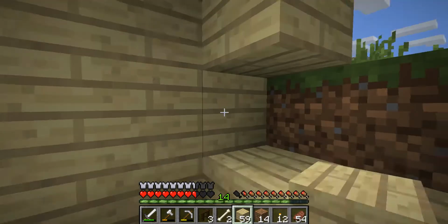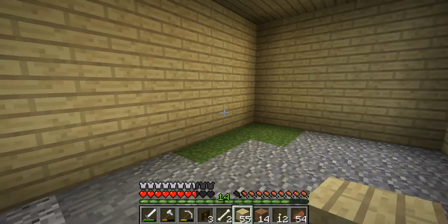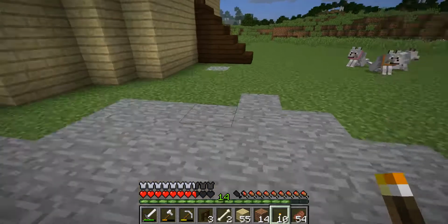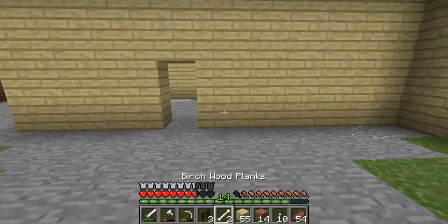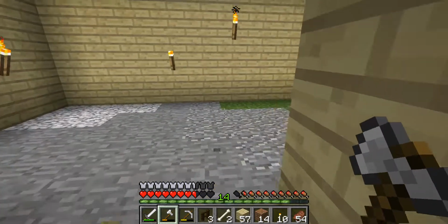Okay, let's try and complete this. Is this right? Yes, it is. Oh, I used up pretty much all my birch wood, too, and here I thought I was prepared. To be fair, we did build a lot today. Ugh, I keep getting scared by everything. Those zombies randomly showing up really made me suspicious. Let's throw some more torches in here.